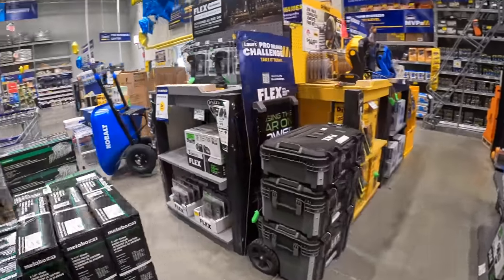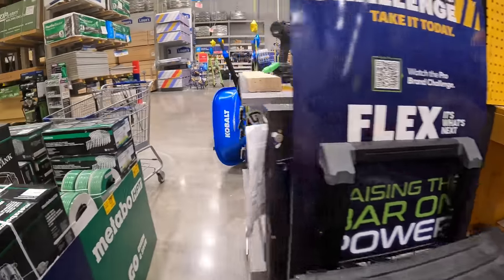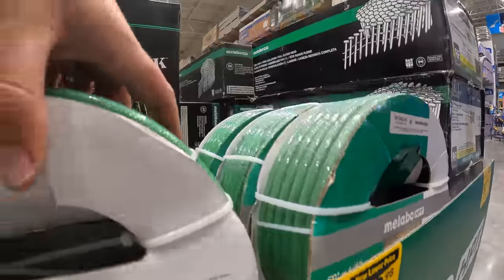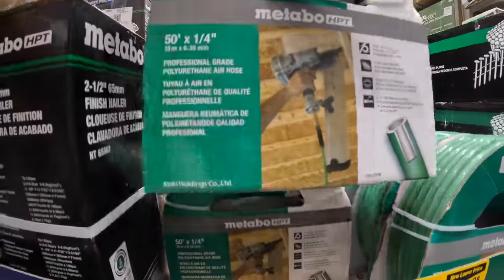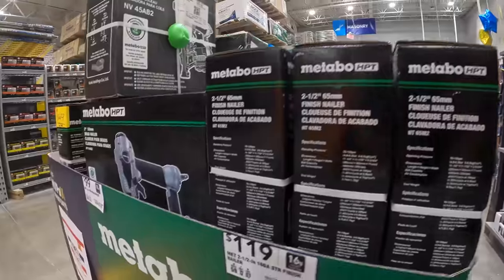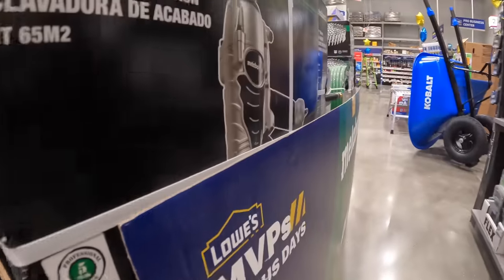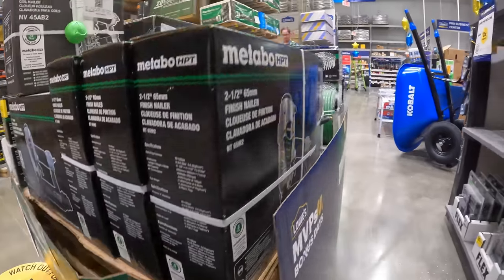Hoping that they do have some flex stack pack stuff over here. They do have a quarter-inch 50-foot air hose for $23.98, was $36.98. That's from Metabo. Then I think one more over here, they have for $119 their 2.5-inch 16-gauge straight finish nailer. That's right there. Not too shabby.